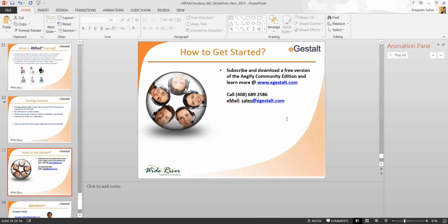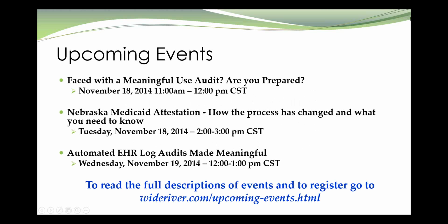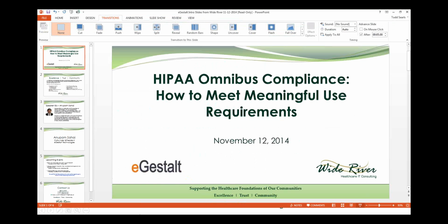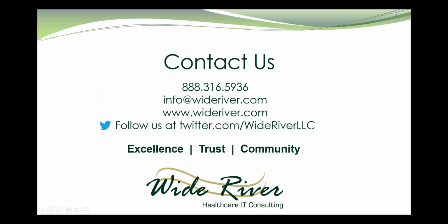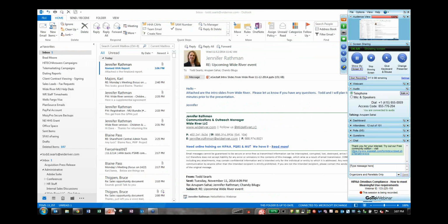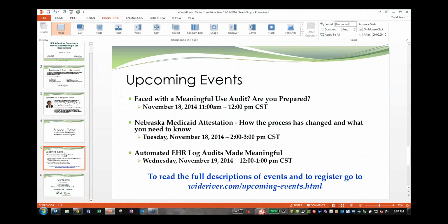I was just going to say that if you want to play around with the tool, you can download a community edition, which is free, from egestalt.com, and that allows you to do diagnostics on your infrastructure. That might be one way to understand it better and play around with it. Or if you want to see a demo of the tool, please reach out to Todd or me, and we can schedule a demo to get more information.